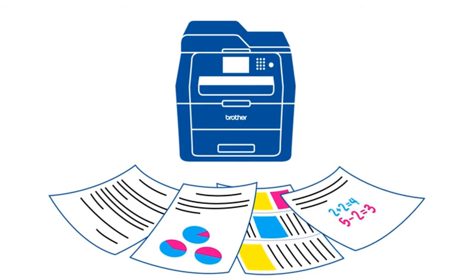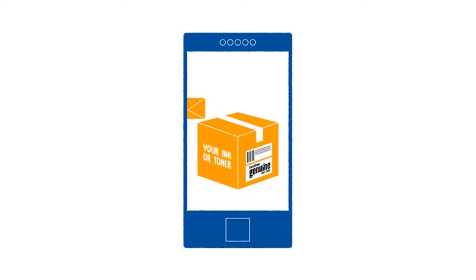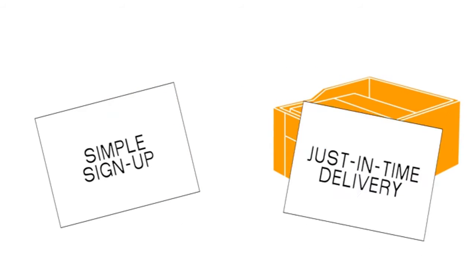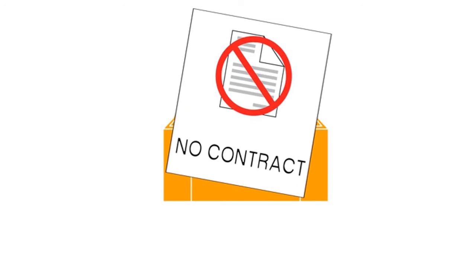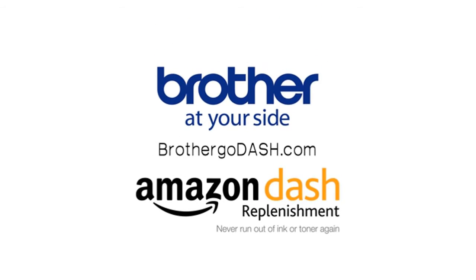As you print your important documents, brochures, charts, or even your child's homework, the printer keeps track of ink and toner levels and, like your personal assistant, orders supplies as needed, allowing you to focus your time on running your home office or business. You get notified of the order and the ink or toner arrives at your door. It's easy, convenient, and you can cancel at any time. It's Amazon Dash Replenishment. And it's available now from Brother.